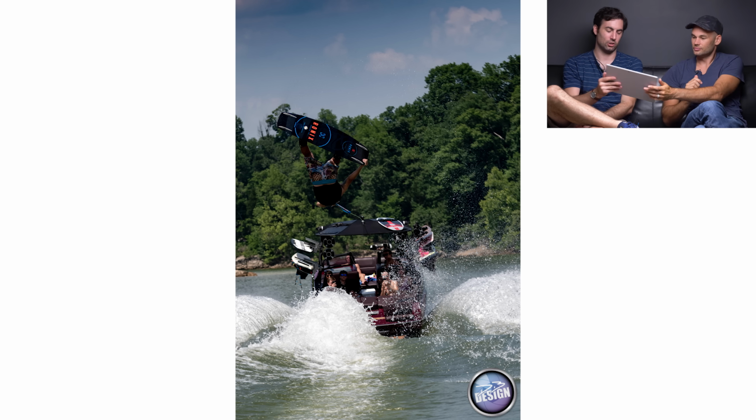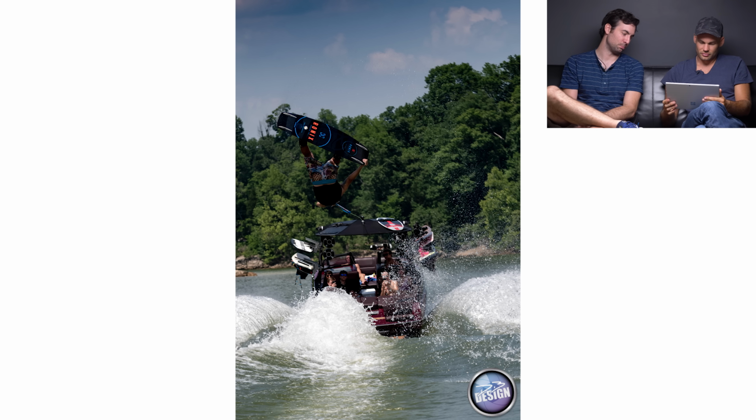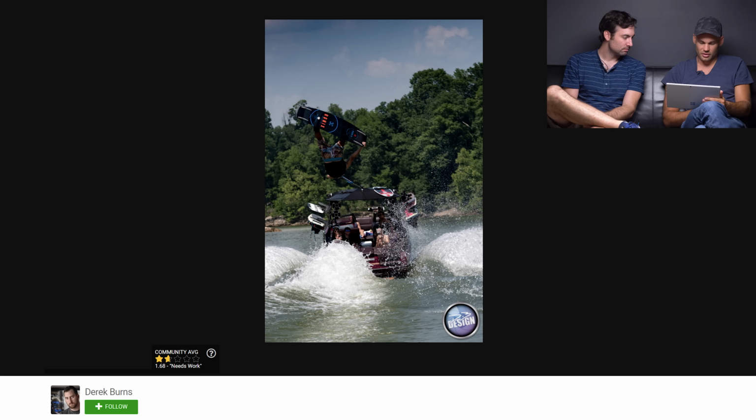Yeah, I think it's harsh lighting and it's backlit and there's too much craziness going on with the water and the trees and everything. So. Yeah. Community gives it 1.6 stars.